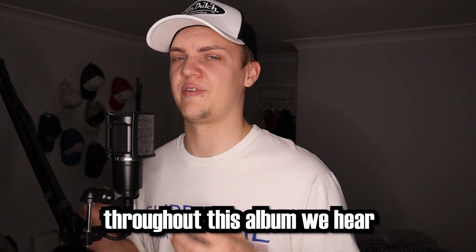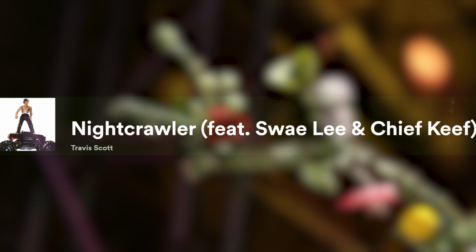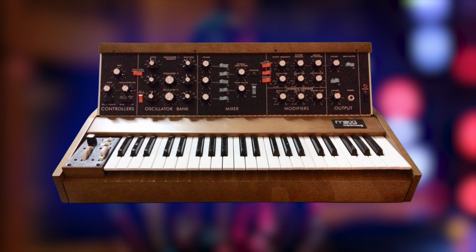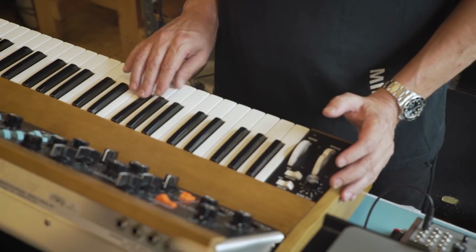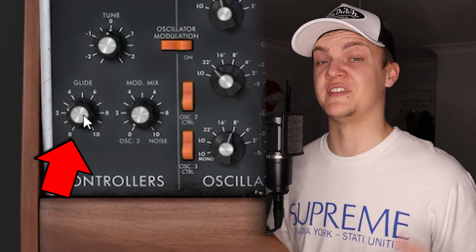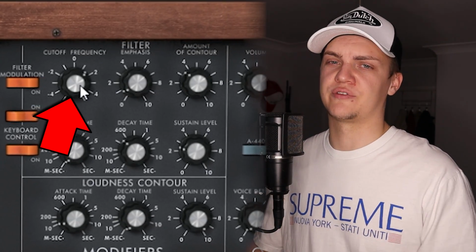Moving on to Mike Dean's production. Throughout this album, we hear thick, hard, gritty synth basses, just like in Nightcrawlers. And it's known Mike Dean likes to use a Minimoog to make these heavy basses. I create this patch in the Mini V, and I just added the glide up, which is a signature part of his sound. And then to remove the harshness of the high end, I just brought the cutoff frequency down.